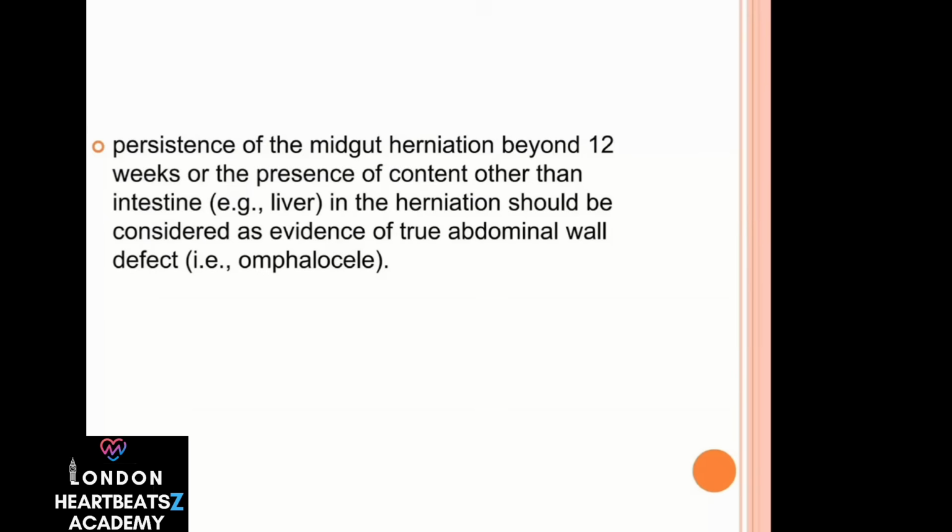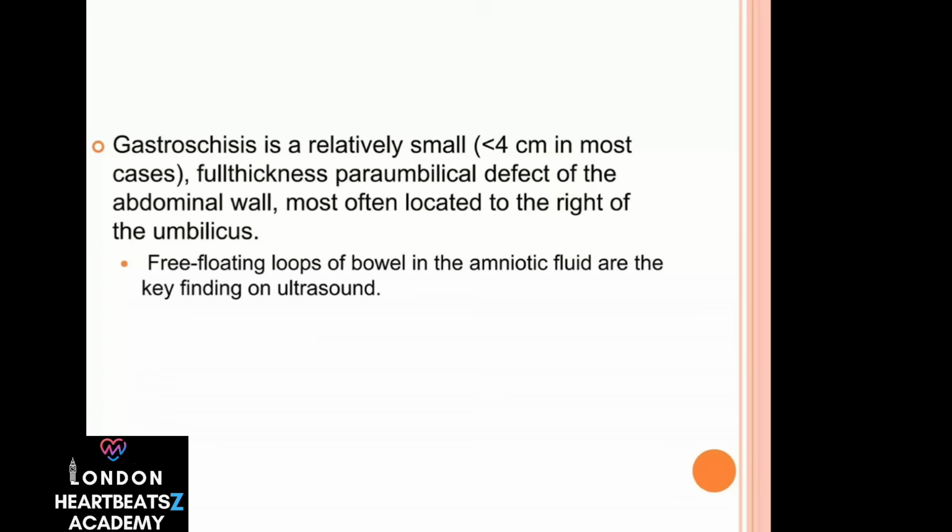And where is it located? And is it covered? An omphalocele occurs right at the midline, at the base of the umbilical cord insertion. And critically, the herniated contents are typically covered by a sac made of peritoneum and amnion. Okay, midline, covered by a sac, can contain liver. Now, gastroschisis, how does that differ?